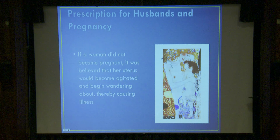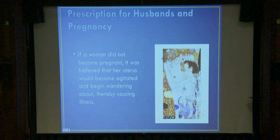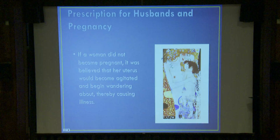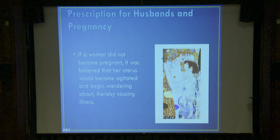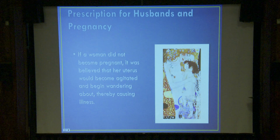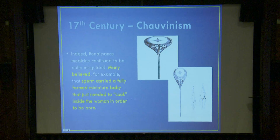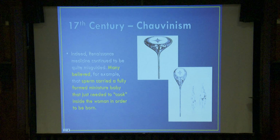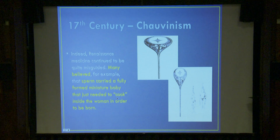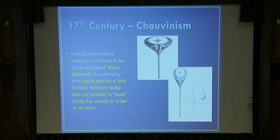In the past, getting pregnant was a treatment for endometriosis. They said if you do not get pregnant, the uterus wanders around the abdomen and causes more trouble. This is an 18th century painting. Before, many thought that the sperm carried a fully formed miniature baby, just needed to cook inside the abdomen of the woman. They thought women had nothing to do with fertilization. It was the sperm.